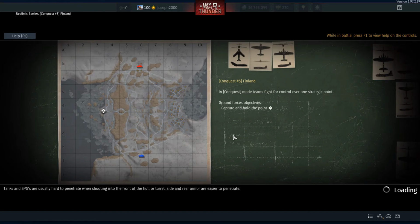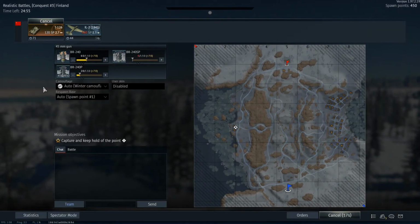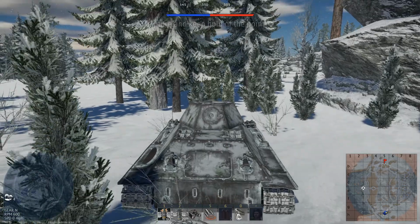This was actually the map where I got my second game in this tank, because obviously that was back when I had a really bad graphics card, and well, now I don't. Although Gaijin for some reason seems to still kick me in the balls when it comes to FPS. I mean, at the moment it's at 160, but when we get into this game it'll be like 140-ish, when I used to be able to run 200.